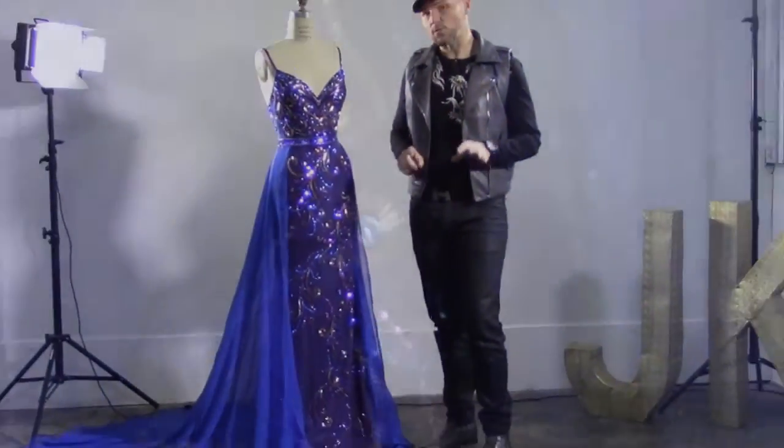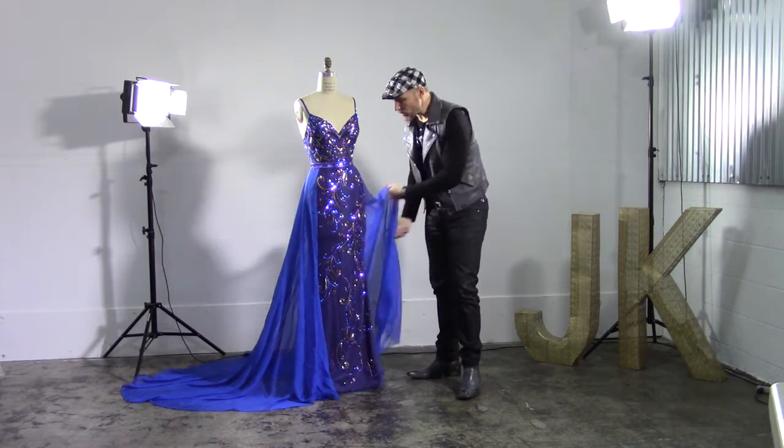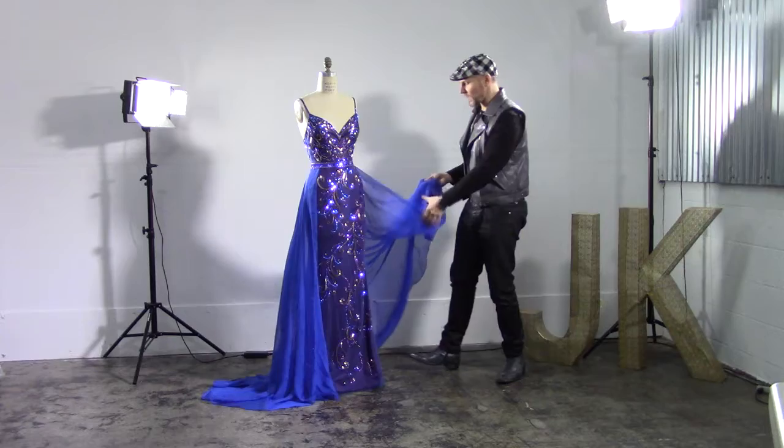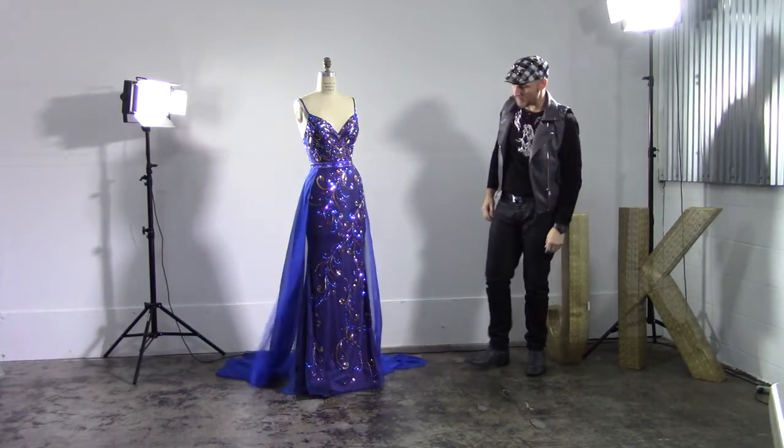Besides the beadwork pattern, one of my favorite parts and design elements of this dress is the beautiful light one-layer chiffon float. Just look how beautiful the chiffon moves and floats.